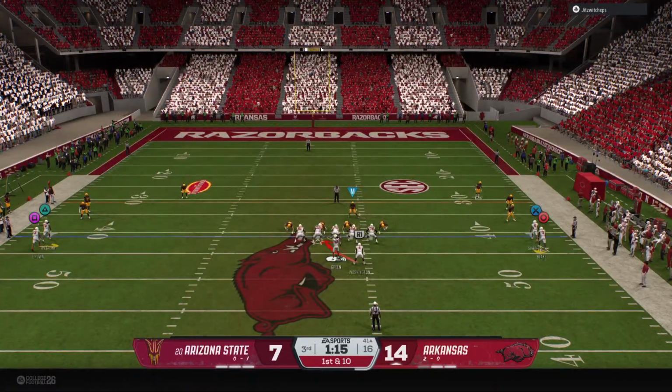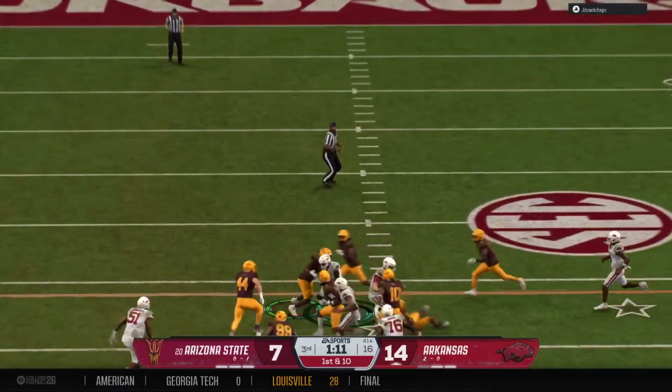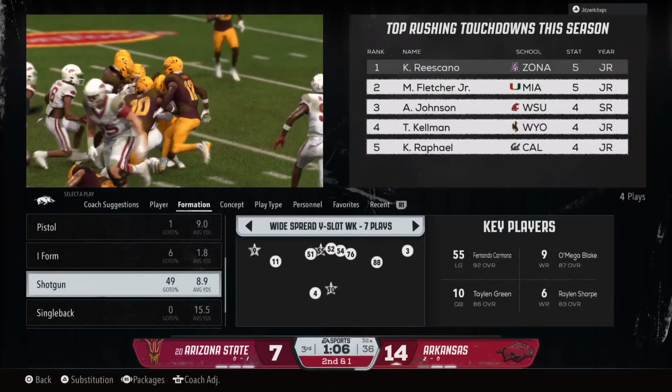Nice job by the QB, sitting back in the pocket. You can tell he wants to throw the football, go through his progressions. Nothing home, take off, and slide. I love the slide at the end. Don't take a big shot.